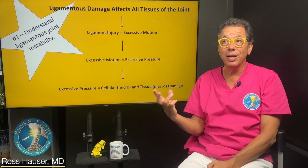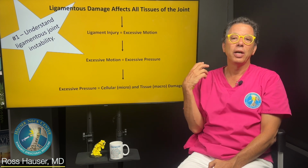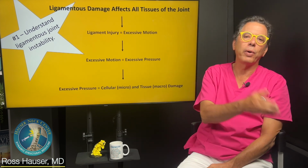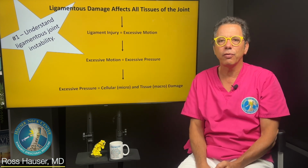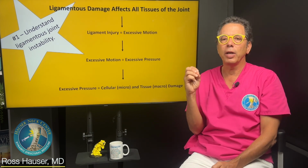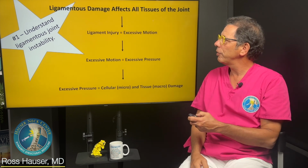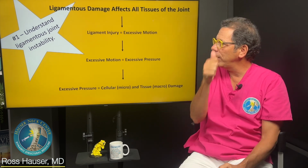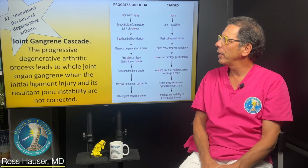So the treatment of degenerative joint disease, degenerative disc disease, and arthritis should be directed at the ligaments, and the treatment directed at the ligament dysfunction is prolotherapy. Prolotherapy stimulates the ligaments to get stronger, tighter, thicker, and it resolves joint instability. So understand, ligament joint instability is the number 1 principle to get rid of chronic joint pain.